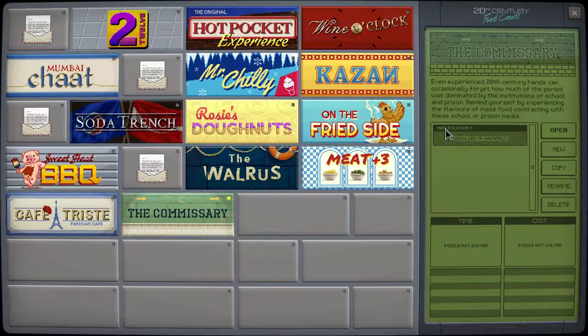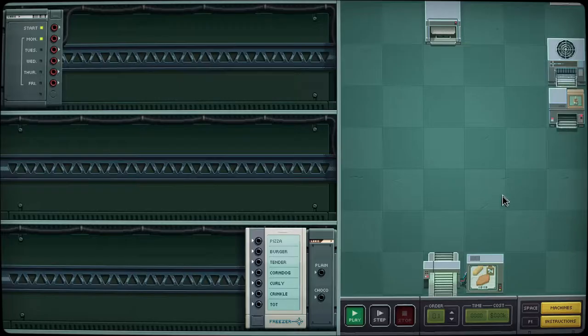Even experienced 20th century hands can occasionally forget how much of the period was dominated by the institutions of school and prison. Remind yourself by experiencing the flavors of mass food contracting with these school or prison meals.